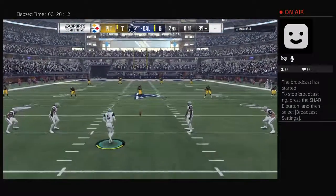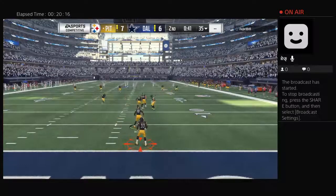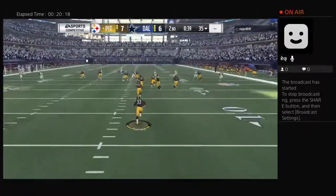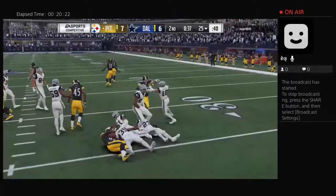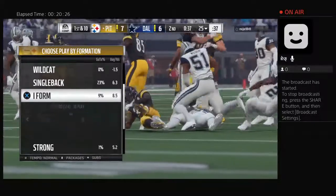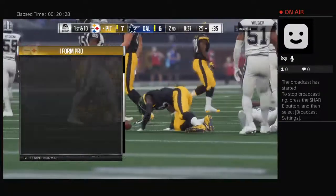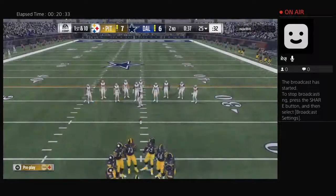Bailey now to kick this one away. On the return, Fitzgerald Toussaint. And not a bad return here. He gets it out to the 25-yard line. And the Steelers set to take the field. And we'll see how this is played. Offensively, they've got the lead. Not a whole lot of time left. What do you think, Charles?